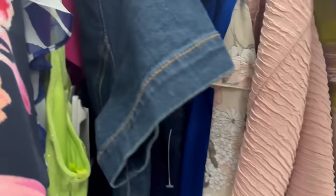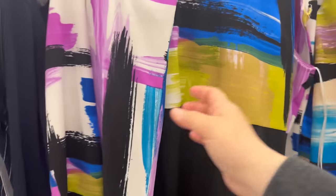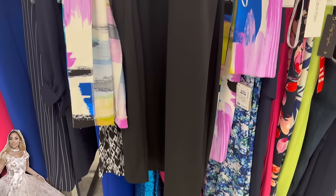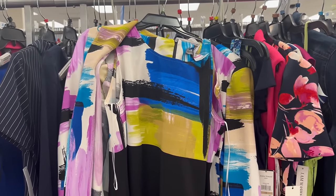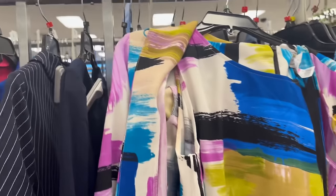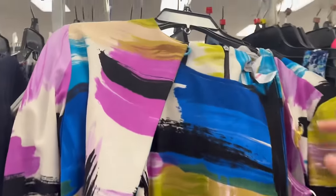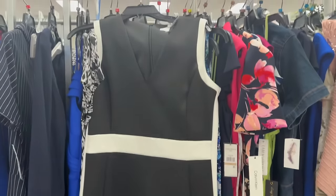Let's see what else we got. This right here is a couple pieces. This is Danny and Nicole for $24.99. So this one comes with a nice little jacket. This one is about to the knees or a little bit under the knees length. The dress itself is sleeveless, but it comes with a nice cover-up blazer for $24.99.